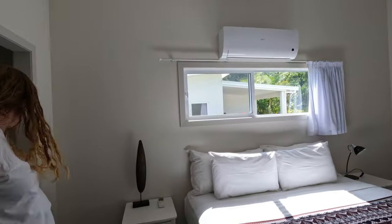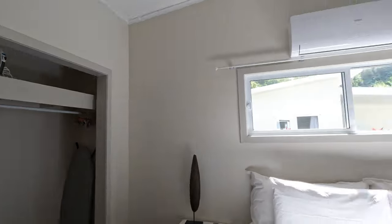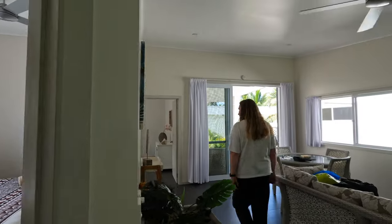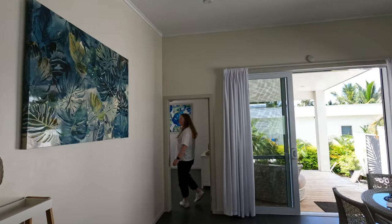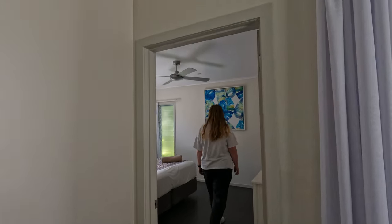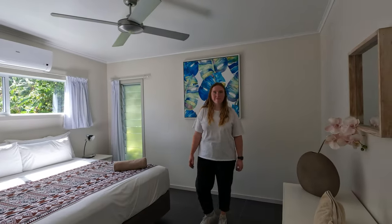The first bedroom. There's the second bedroom. That concludes the room tour.